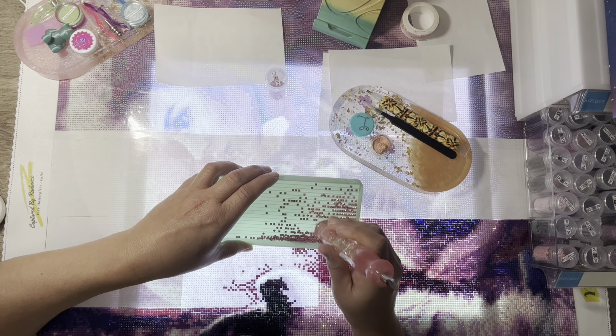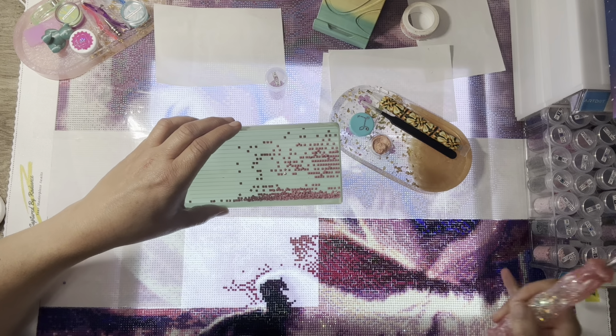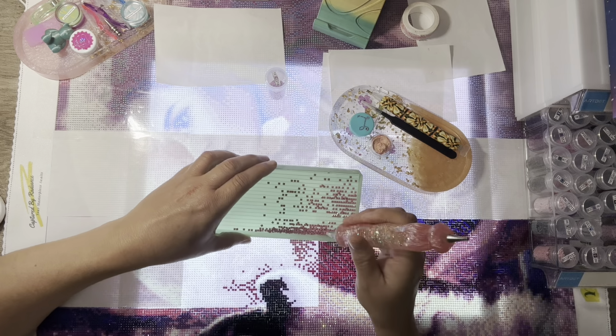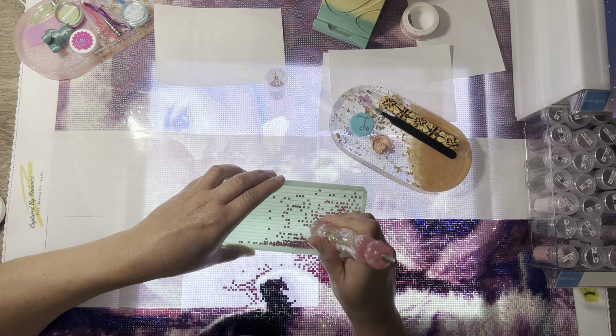Nor do I care. Oh, the seas. I'm not sure what this is. It's in between the wolf and the girl. I don't know. I don't know what it is. But it's interesting. Oh, there's a train.